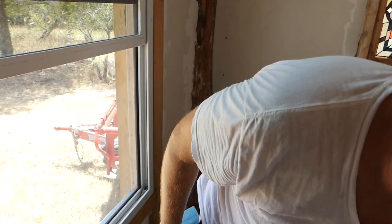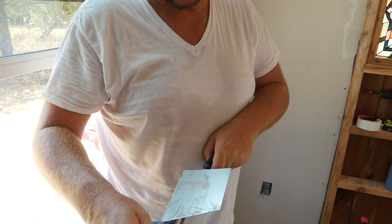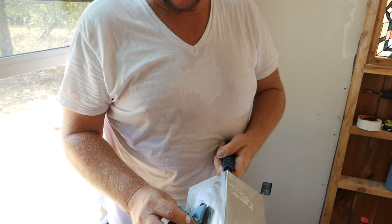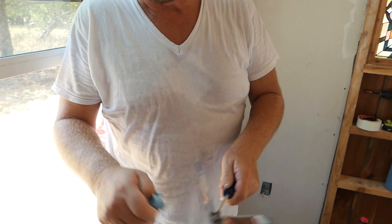All right, because I won't have enough time between jobs, this will harden up. I'm going to go ahead and at least wipe it clean. That way I won't have a bunch of goo on the edges getting into my stuff. But when I go to use it again, I'll scrape it off. Ching, ching, ching. Scrape off anything else that's remaining.